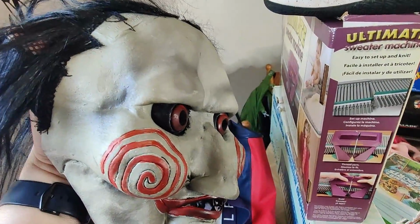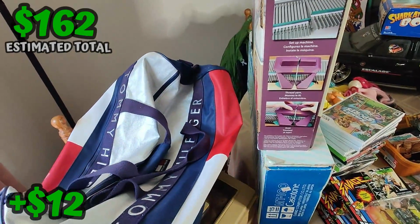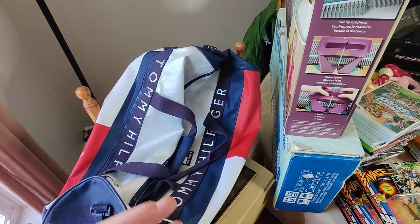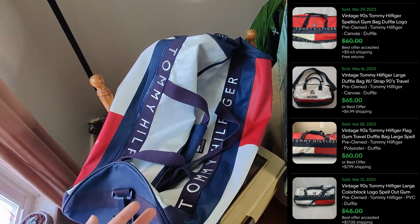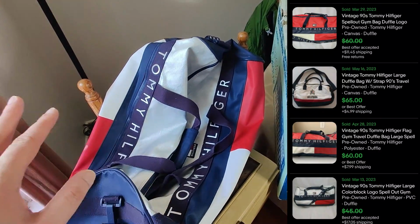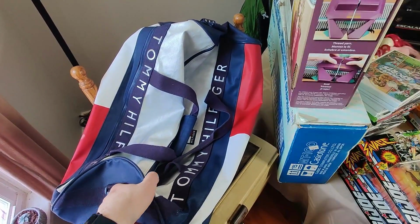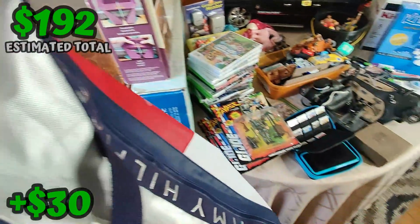Paid $1 for it. Here's a nice Tommy Hilfiger vintage duffel bag. Paid $5 for this one, and I've sold these before, smaller ones for about 40, maybe even $50. This one's pretty big. Looks like I'll be able to sell this one also for $40, $50. So of course I picked that up. Should be some pretty easy money there.